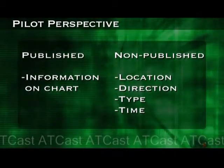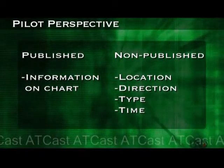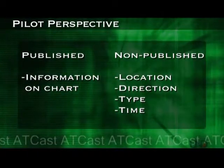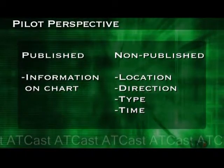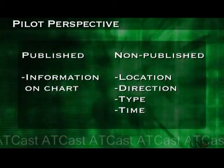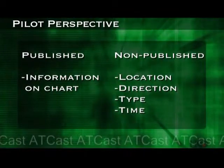Now we're going to talk about published and non-published holding patterns. If it's a non-published holding pattern, ATC must give me where the hold is, the direction of the hold, the type of holding pattern, and the time. If it's a published holding pattern, I'll simply read off the information from the chart.